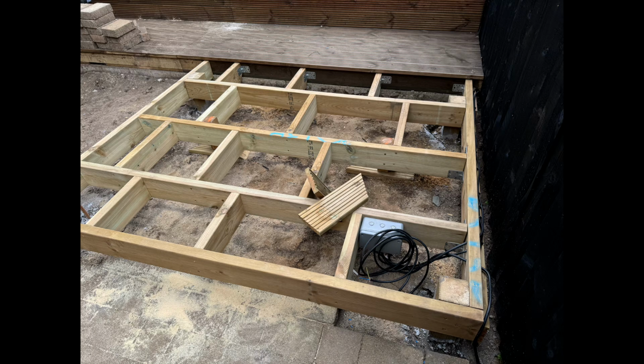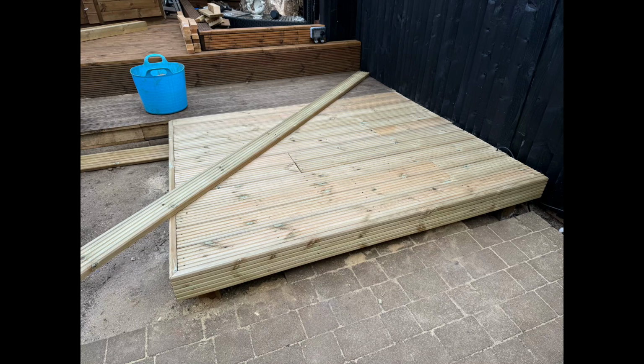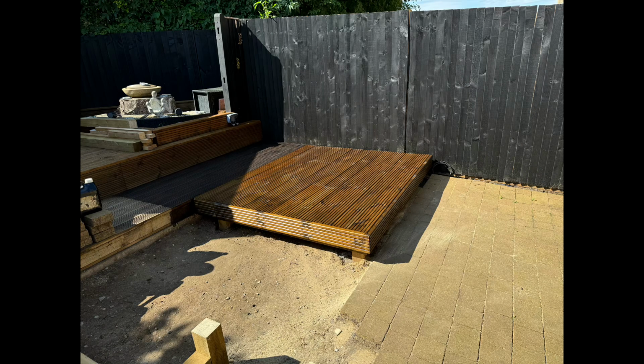And then we got the top on top of that, ready to build our summer house on top of that. All that needed to be done with that little piece was for it to be stained the same colour as the rest, which we did in this next picture.